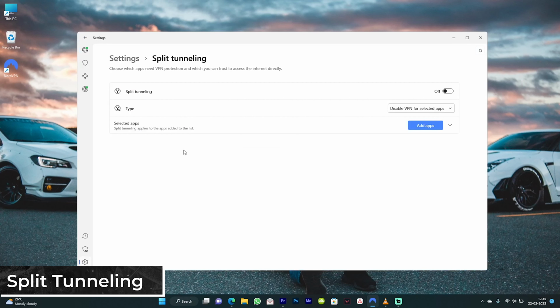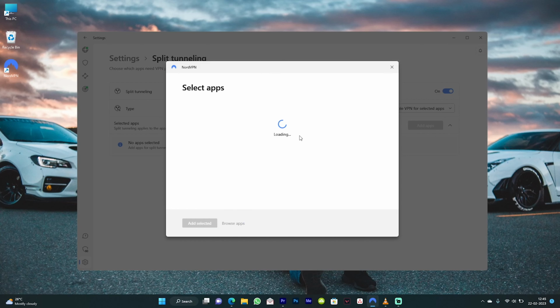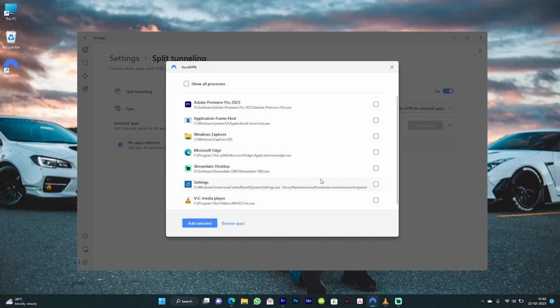Split tunneling is a feature that allows us to specify which of our internet traffic goes through the VPN and which goes through your regular internet. When split tunneling is enabled, you can choose which apps will use the VPN and which will use the regular internet connection. The only drawback is that this feature is not available on macOS. Other than that, we also get specialty servers like Double VPN, Onion over VPN, P2P, dedicated IP, and obfuscated servers.